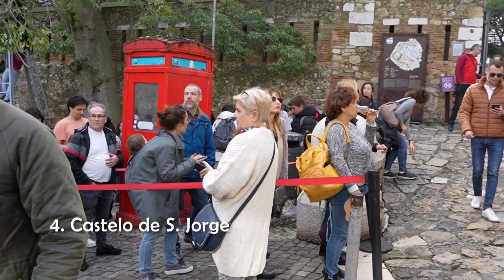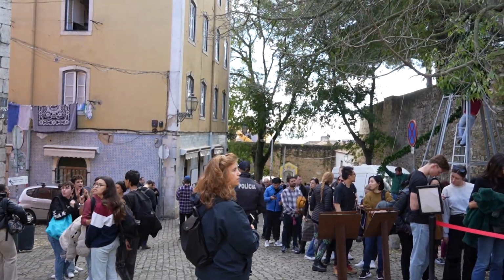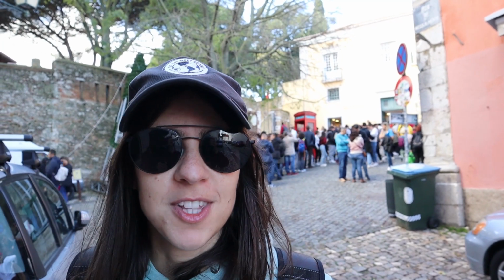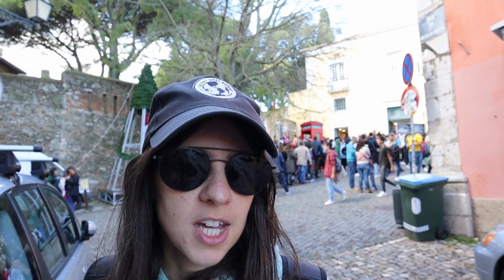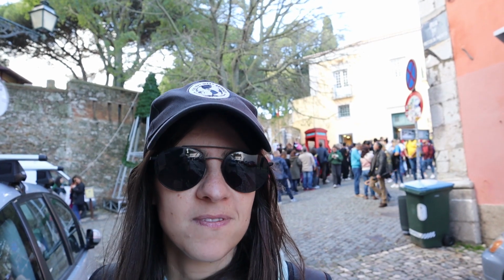So we're here in the fourth viewpoint in the castle of St. George, or Castelo de S. Jorge. As you can see, it's quite busy. It's one of the most popular tourist spots in Lisbon where you can have a great panoramic view. We won't go in as of today because we've been here several times, but if it's your first time in Lisbon and in Portugal, you should definitely come because it really does have one of the best viewpoints of all of Lisbon.